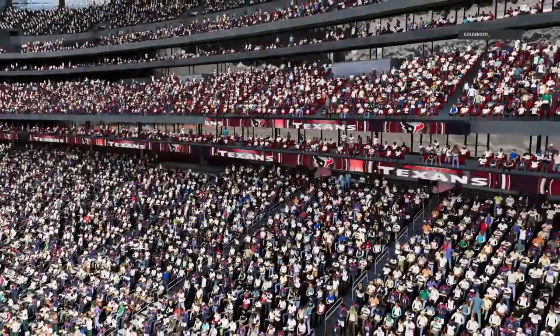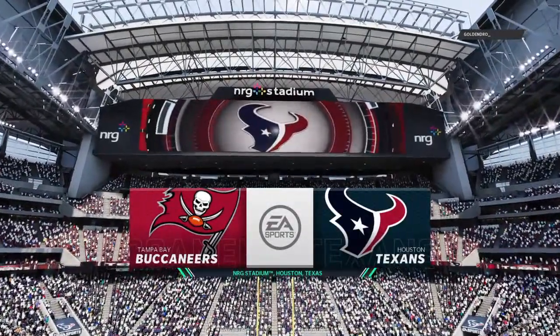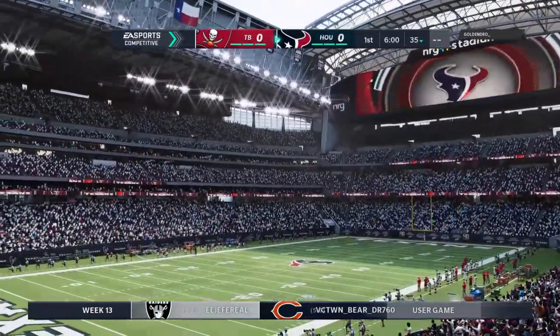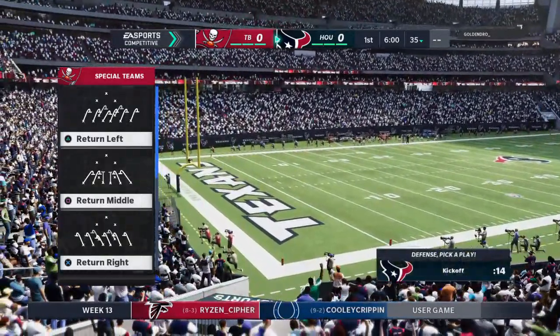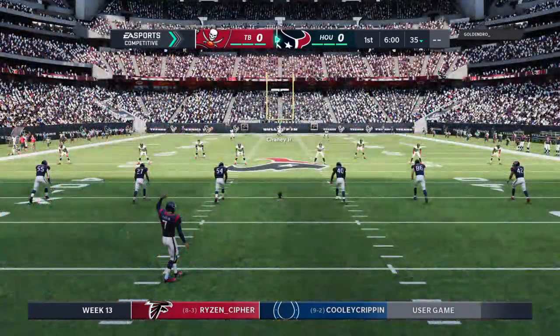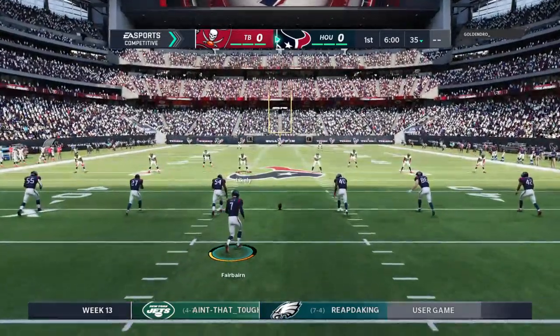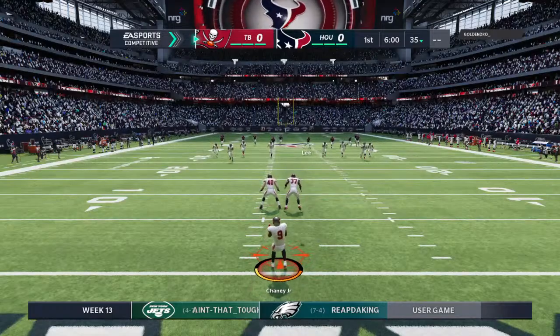EA Sports coverage of the National Football League is on the air. The scene a few moments ago, here it is. It's unlike any other in sport as both teams made their way out of the tunnel. These folks are fired up as their guys are ready to do battle between the Tampa Bay Buccaneers and the Houston Texans.